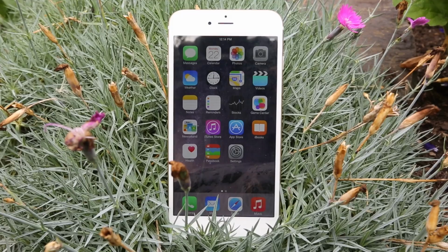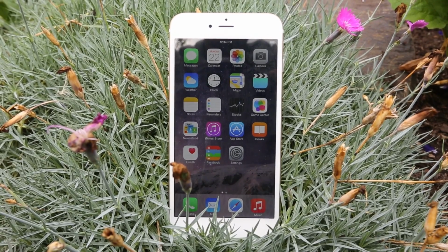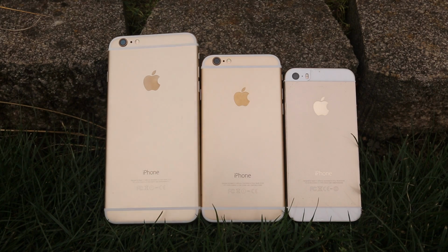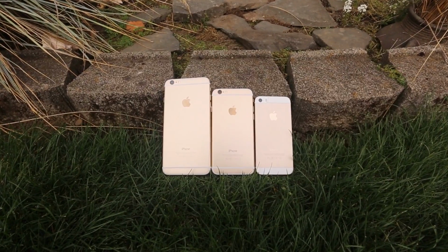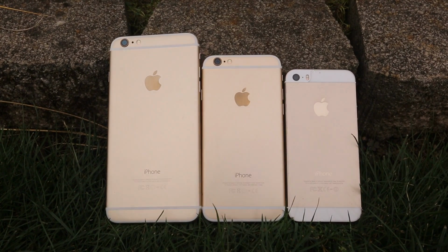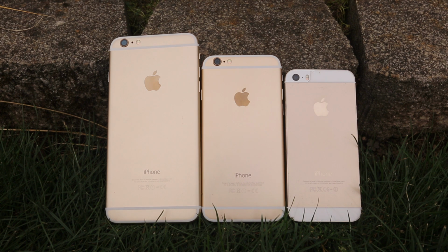The biggest and best Apple has to offer is the iPhone 6 Plus. It's the largest and most expensive phone they sell. After that comes the iPhone 6, which is a little happy medium in between the 5S and iPhone 6 Plus, and then the iPhone 5S. Now, just because these new phones came out doesn't mean they're incredibly better than the 5S. In this video, I want to show you guys that the 5S is still a very capable phone, but if you have that extra little bit of cash, it's worth shelling out for a 6 or 6 Plus, but it's not mandatory. So let's get started.